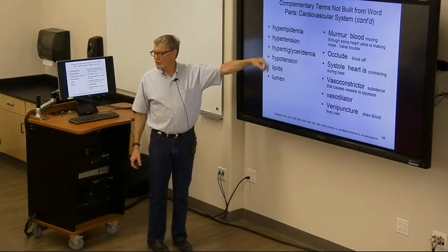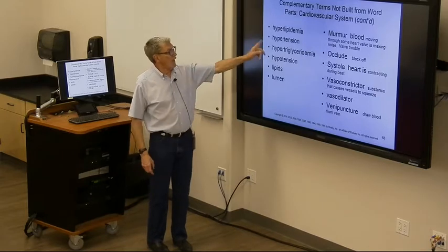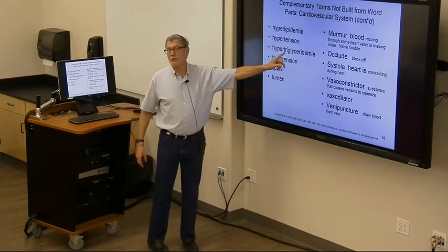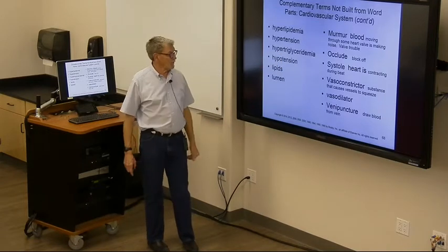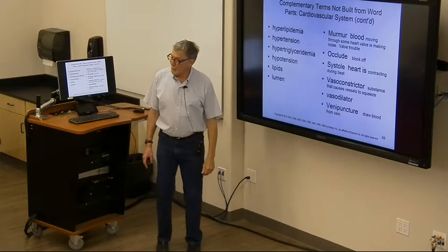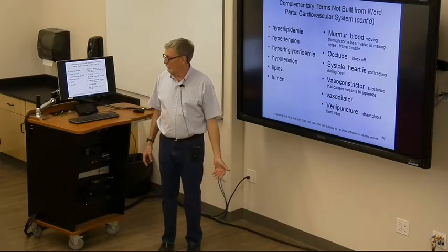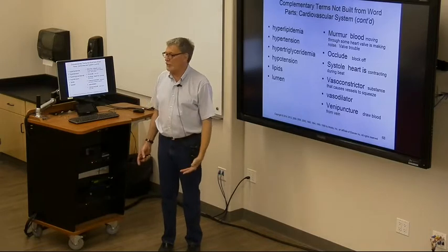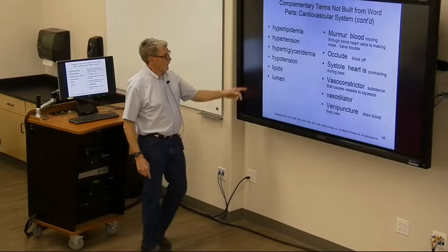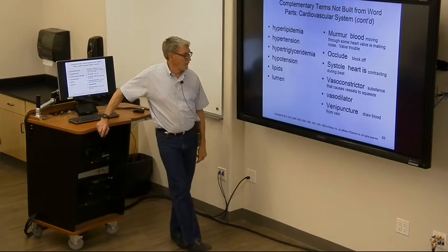Hyperlipidemia, too much lipid, cholesterol or triglycerides. Hypertension, high blood pressure. Hypertriglyceridemia, too much triglyceride. Hypotension, low blood pressure. Some old people stand up, all the blood falls to their feet, and they pass out and fall down because of hypotension, postural hypotension. Lipids are your blood fats, cholesterol and triglycerides.